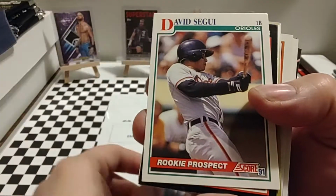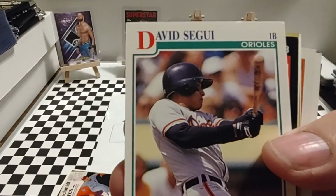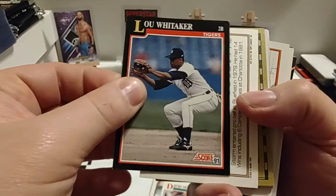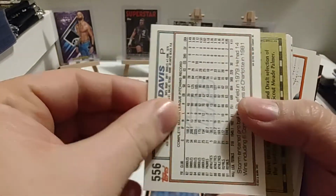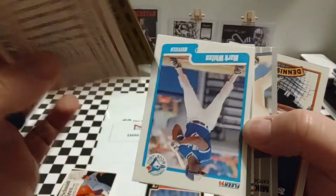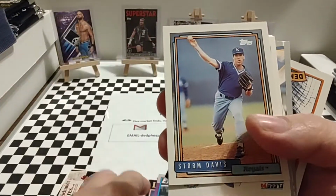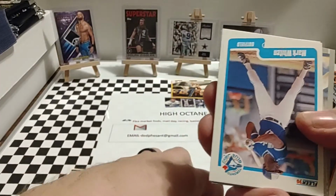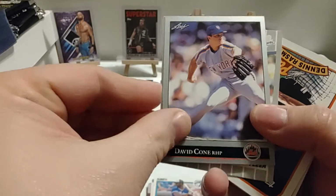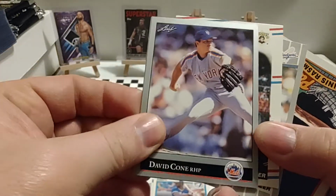And it looks like they got these going every which way. Mitch Williams. Rookie prospect Dave Segway. Lou Whitaker, the Tigers, 91 Score. See a Storm Davis. Let's flip a few of these around here. Got 90 Topps. 92 Topps, is that? Yes, getting better on this. So we're learning our early 90s Topps cards. 90 Fleer. Of course, we just saw a pack of that a minute ago, which we will open up in a minute.